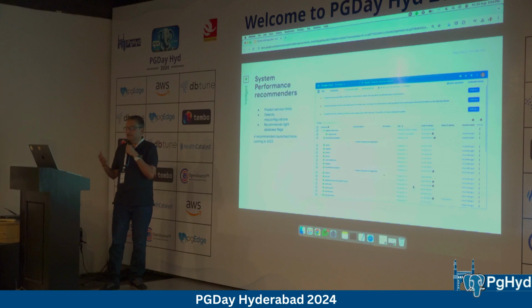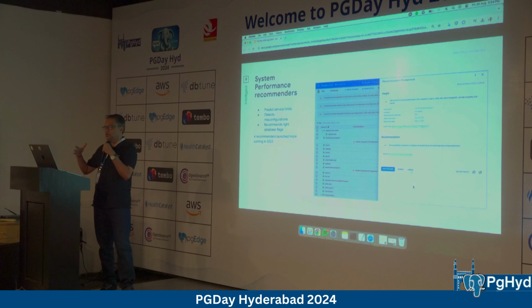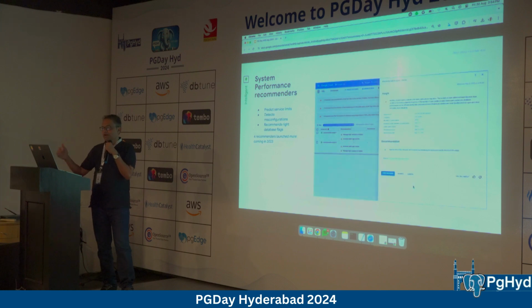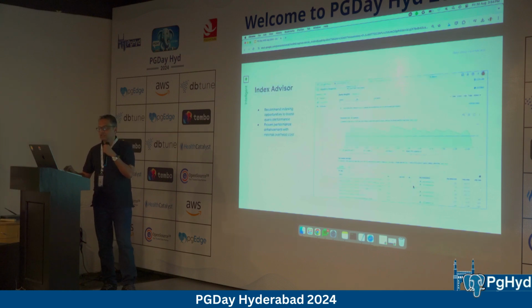And then we provide system performance recommendations based on your different usage. So we know that you have almost reached like 80%, 90% of your I/O. So we are going to give you recommendations based on that and help you with the right database flags and other recommendations. So we are going to continuously launch.